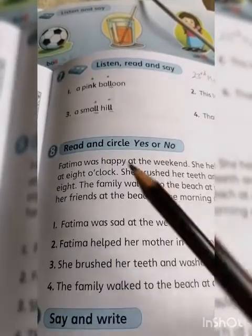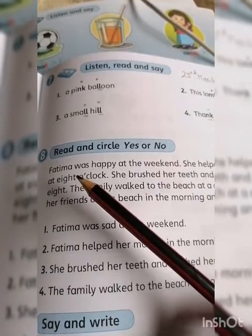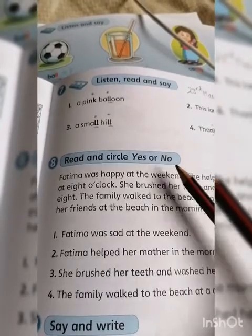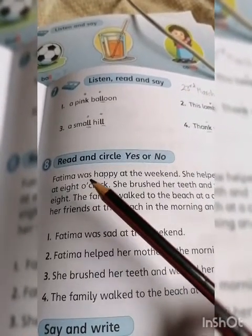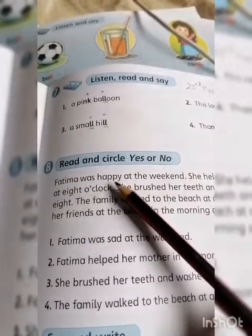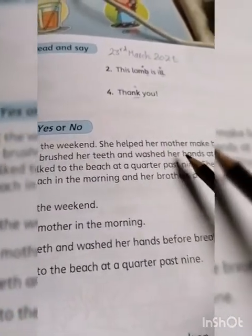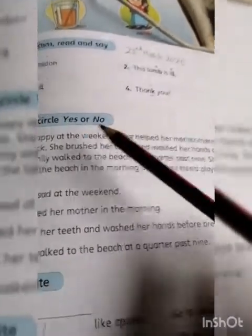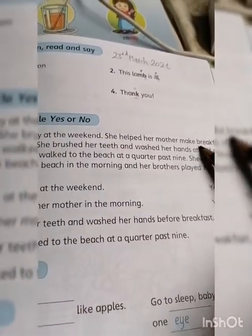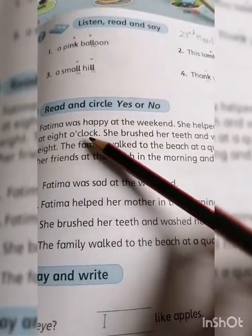Now let's go to exercise 8. Read and circle yes or no. Fatima was happy at the weekend. She helped her mother make breakfast at 8 o'clock.